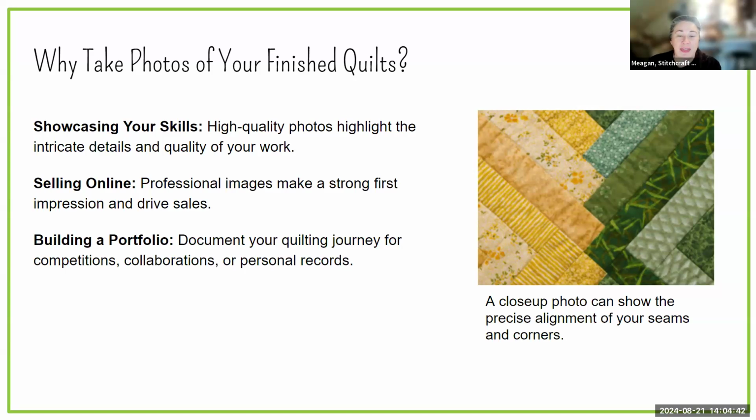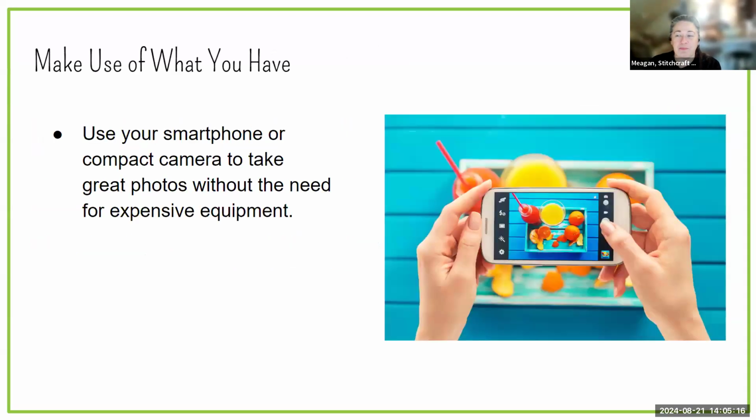And then you just want to think about, as a person who is invested in this craft, this hobby, this profession, you want to document that journey. Perhaps it will become relevant for a competition, a collaboration in the future, or for your own records to share going forward with your friends, loved ones, maybe little ones and younger generations who start to develop an interest. You can share your work over time. So it's great to keep that record for a lot of different reasons.